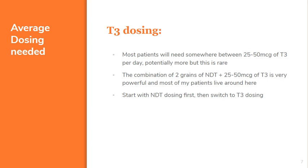So you might get up to the 1 grain dose and feel pretty good, feel 20% better, get up to the 2 grain dose and feel 40% better. And then at that point, if you're at 2 grains and you're still only 50 to 60% better, that's when you want to try and add the T3 on top of the NDT, because that's going to drive you up to the 80-90% better range. And that's exactly what we want. So I want you to start with the NDT dosing first and then switch to the T3. Okay?